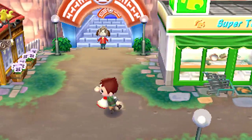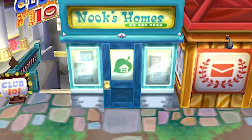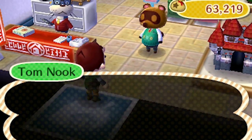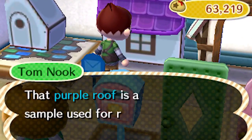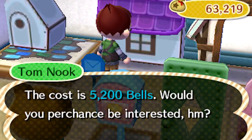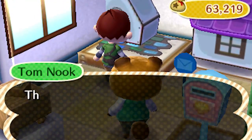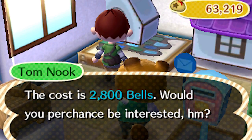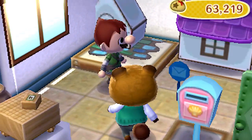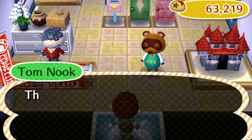Well now, I can go over to Nook's Homes. I wanna see if they have an Astro Roof. I got a message on Facebook about someone's Nook store had an Astro Roof. I wasn't able to utilize that opportunity though. What's this? It's purple. Purple roof. No thanks. All right, what is this all about? Blue brick pavement. No thanks. No siree, Bob. I swear it sounds like he's actually saying no worries, no worries. All right, I'm out. Peace out. I gotta go to the dream world right now.